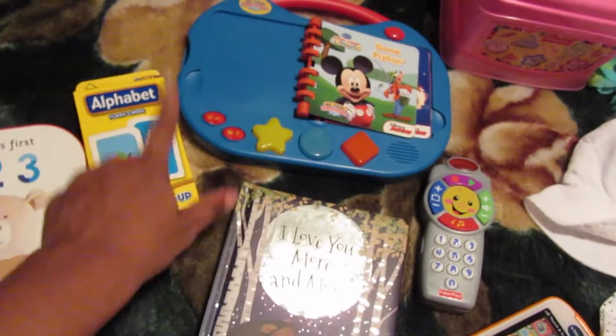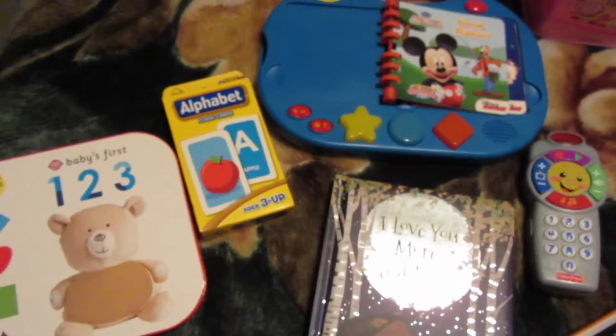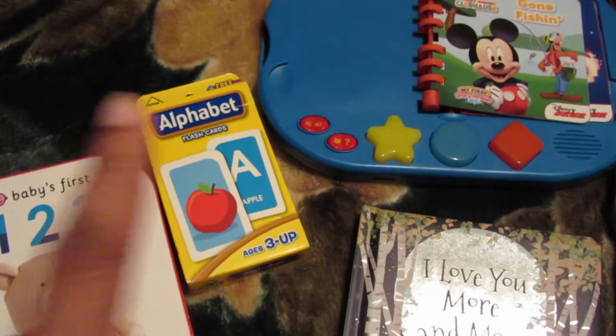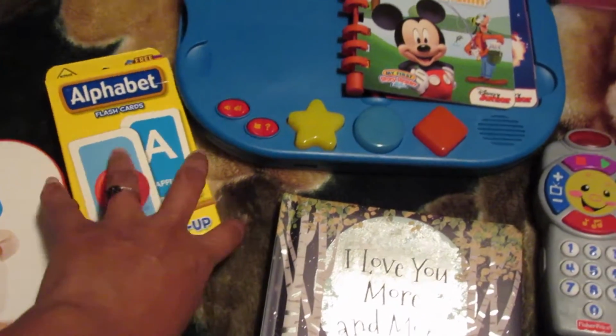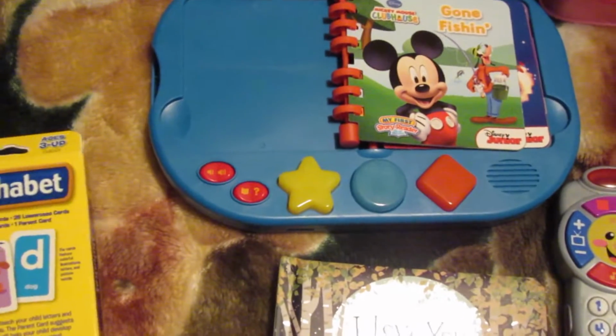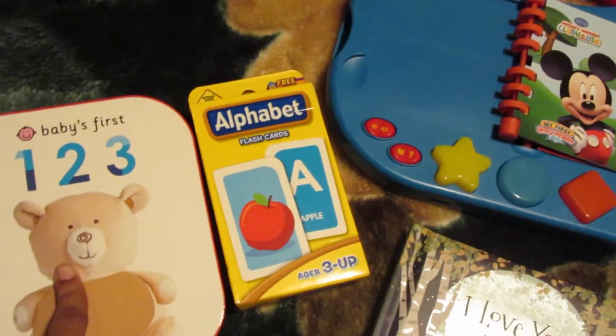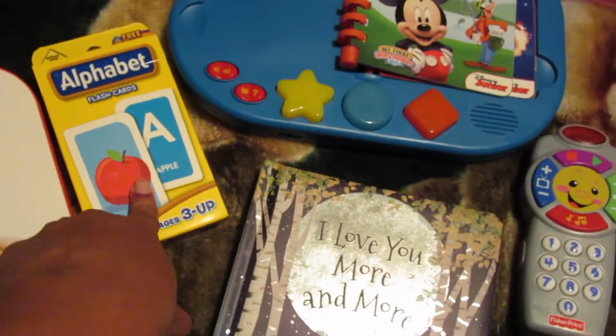So this here's some flashcards, and she's not really old enough, because the age is 3 and up for flashcards, but I still wanted to buy them. Anyway, I saw them and they were like $2 at Toys R Us. I got the 1, 2, 3 book and the flashcards at Toys R Us.